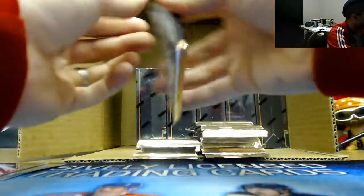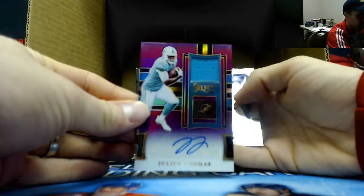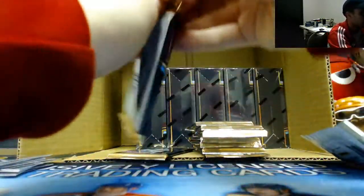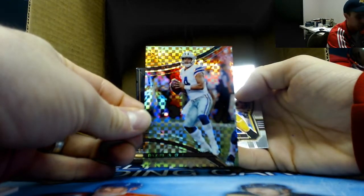Deshaun Jackson, Bucks, to 99. Julius Thomas, number to 49, jersey autograph for the Dolphins. Goes to Chad. Dak Prescott, Cowboys. Number 75 checkerboard bronze.